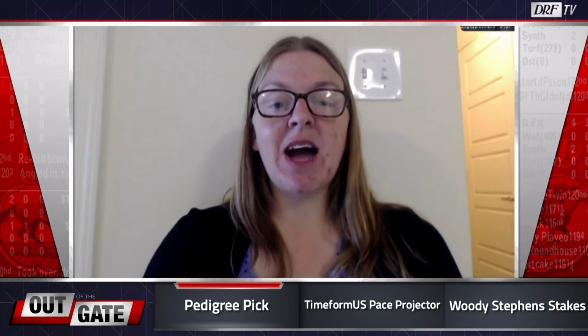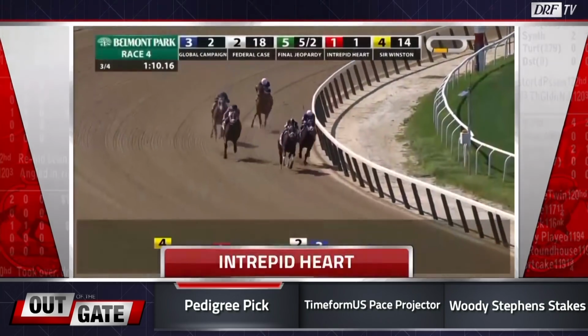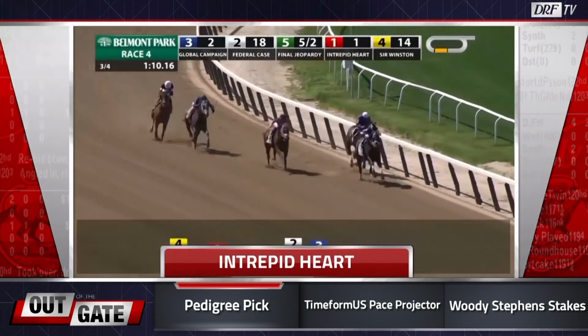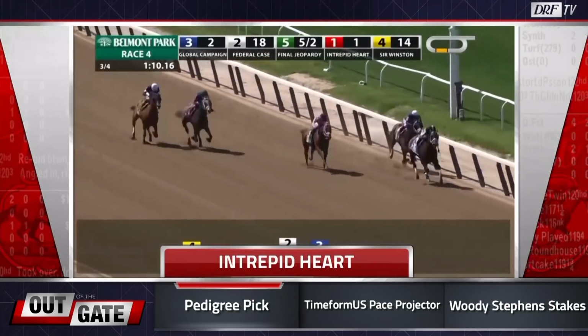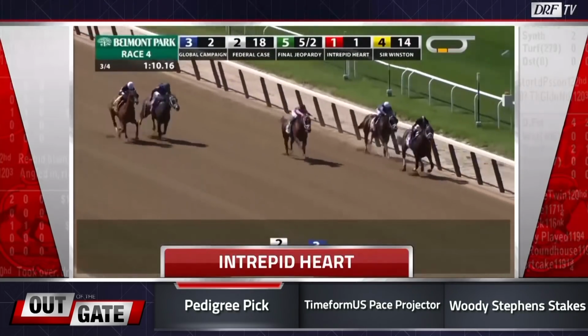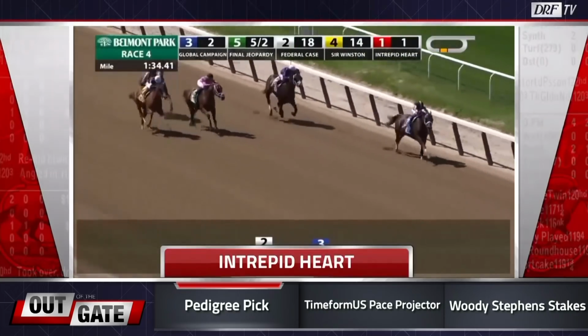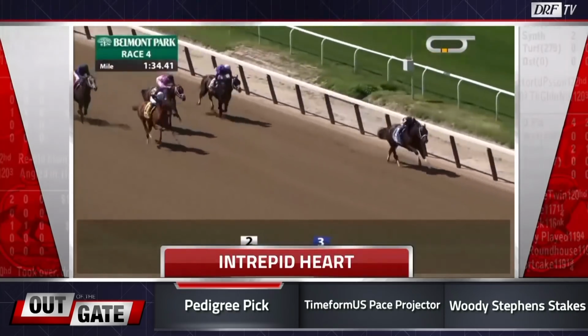And lastly, we'll take a look at Intrepid Heart, coming off this third in the Peter Pan. He's one of 3 entrants in the Belmont for sire Tapit, who is the only stallion in the modern history of the Belmont Stakes to sire 3 winners at the Classic, seeking to tie the historic stallion Lexington in the 1800s with 4 winners total.